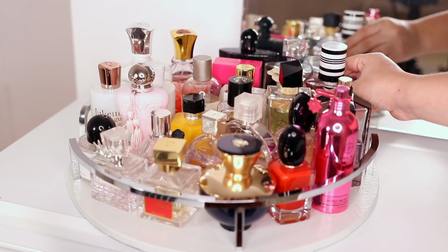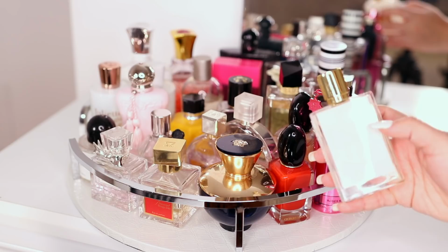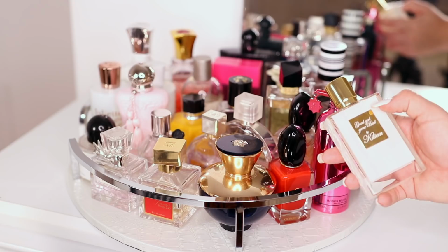I have here Kilian Good Girl Gone Bad. This will forever remind me of last summer because I wore this nonstop then and I still have quite a lot of it. This scent is also very sweet. It is probably my girliest perfume. This is more of a candy sweet.